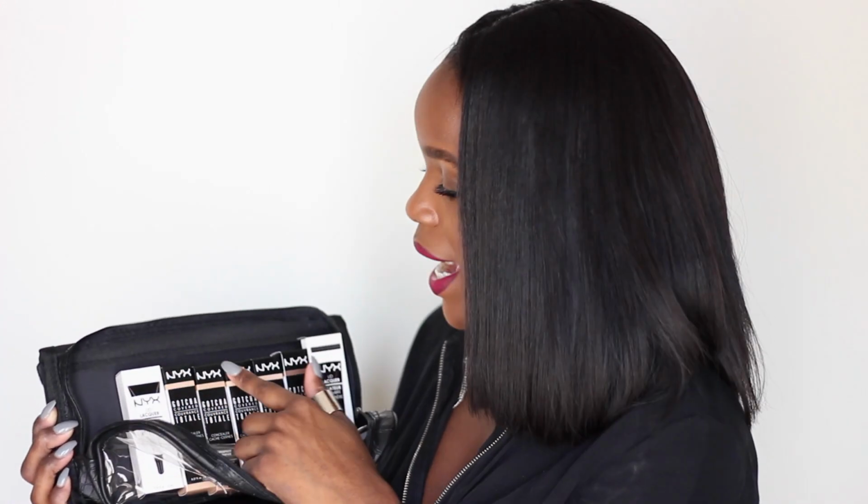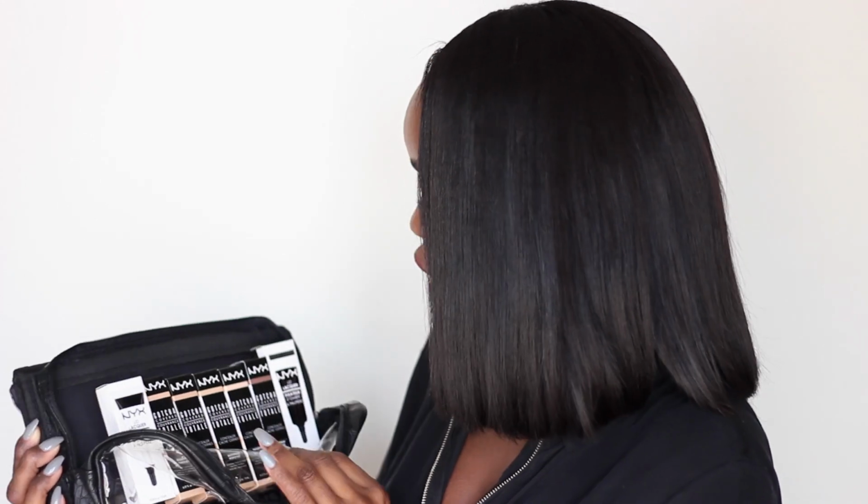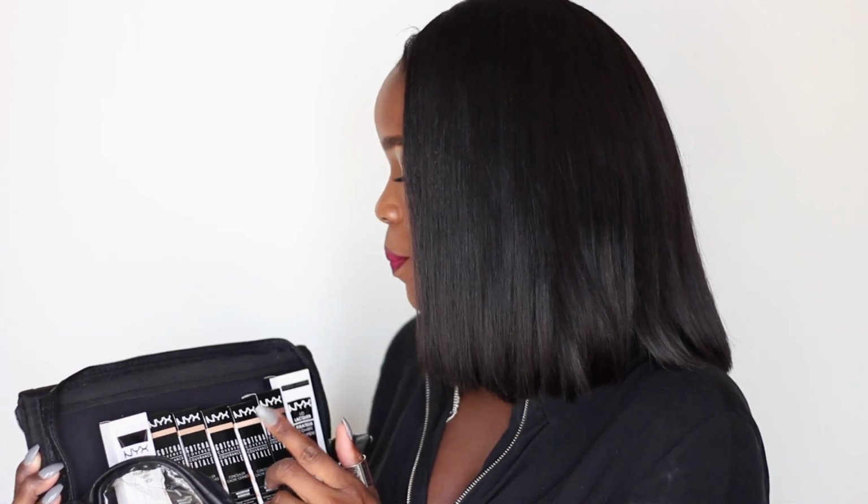So these black boxes are full coverage concealers. These are the Gotcha Covered, super cute name. And I have shades from beige to deep.